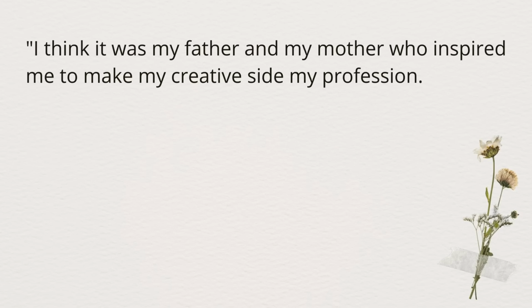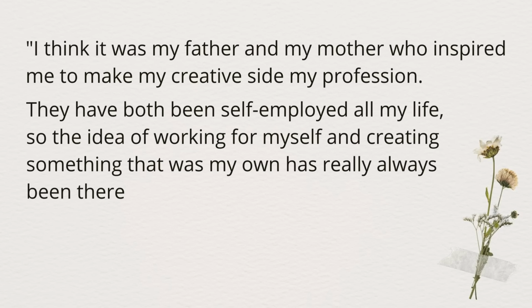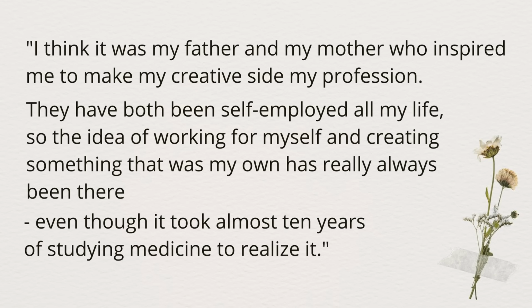On her website, I found the following statement, what made her become a knitwear designer. "I think it was my father and my mother who inspired me to make my creative side my profession. They have both been self-employed all my life, so the idea of working for myself and creating something that was my own has really always been there, even though it took almost 10 years of studying medicine to realize it."